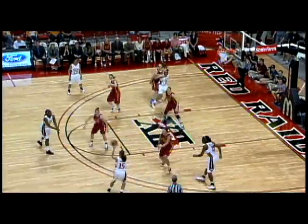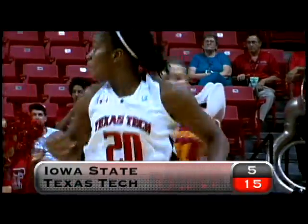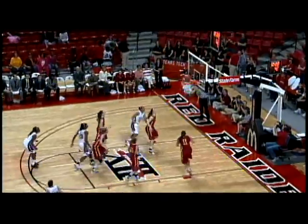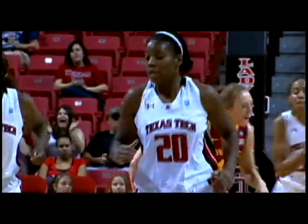Then Mallard left alone on the baseline, and the jumper is good. Number 20 went 4 for 4 with 9 points in the opening 6 minutes. Lady Raiders on top, 15-5. One more time from the junior here. She gets the ball in the lane and gets the floater to fall. Mallard had 13 of her team's first 19 points for her 20th double-digit scoring effort of the season.